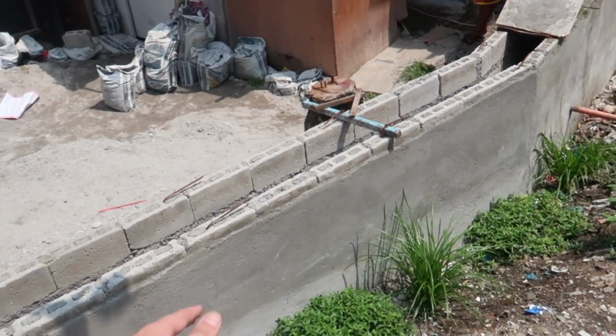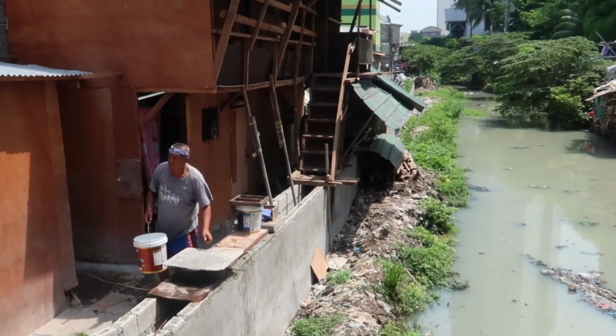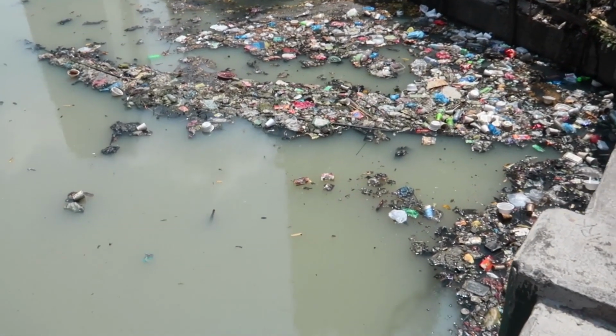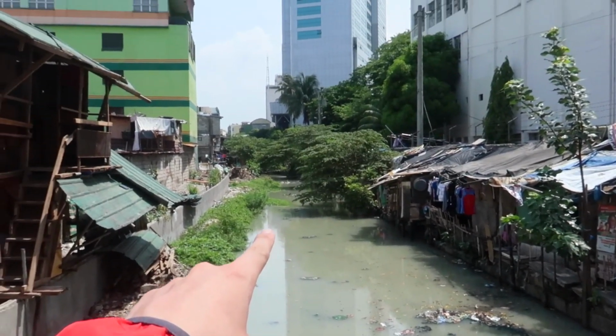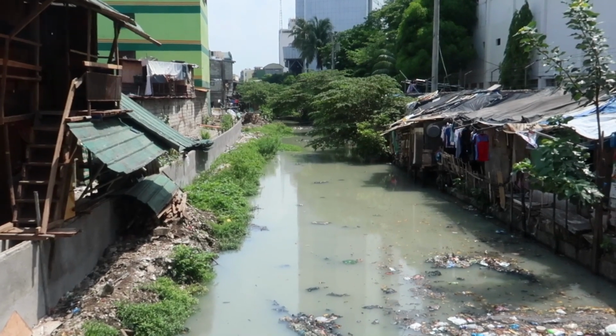On the other side, you can see where they're continuing to build that wall. The idea is it's going to be like a nice walkway and there won't be any squatters or anything there. You see there's a lot of garbage here. There's another trap. I can see someone throwing stuff in the water over there, but I can't make out what it is. It's too far away.